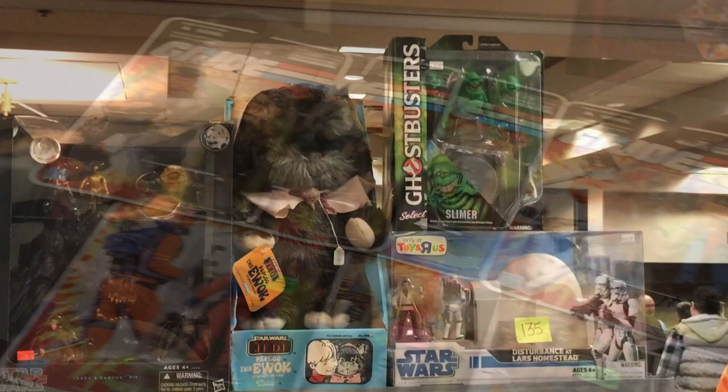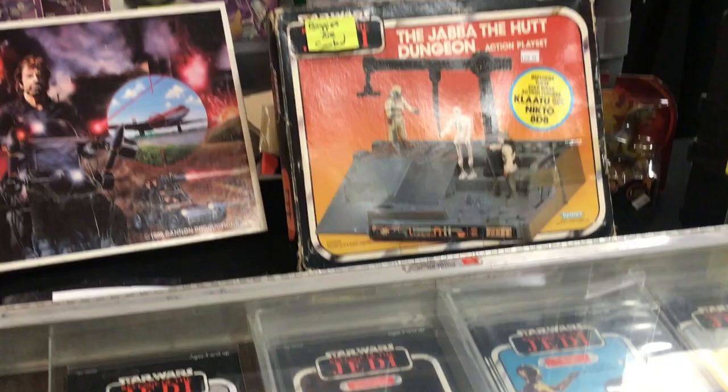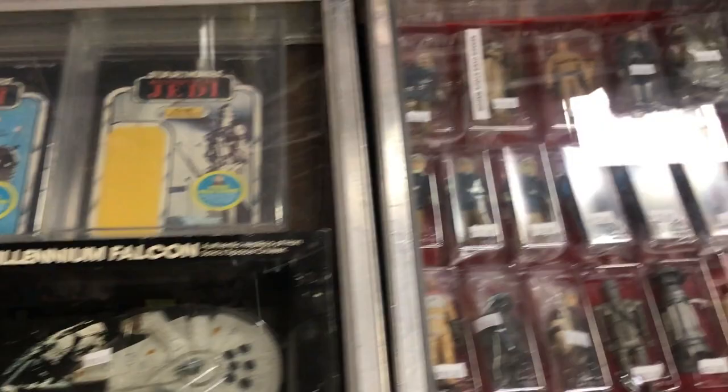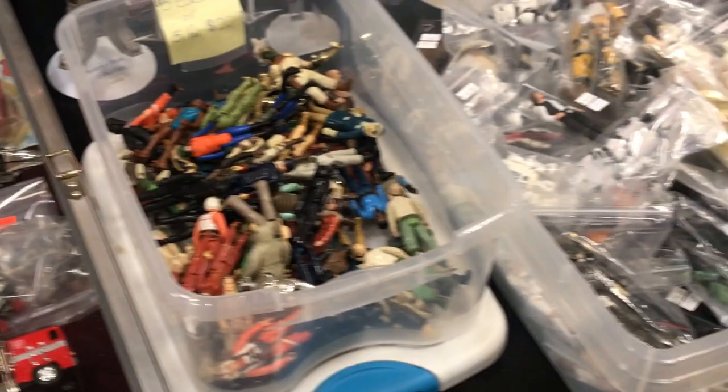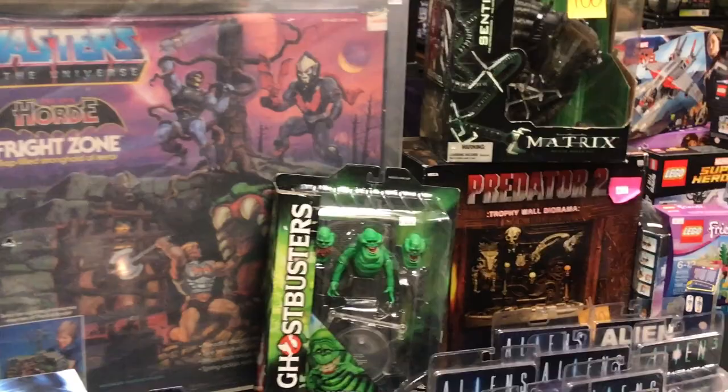Another absolutely fully loaded booth, guys, right here was James Ford's booth of CTS Promotions. James puts on the Columbus Toy Show, which will be held this year March 22nd, 8 a.m. to 4 p.m. at the Ohio State Fairgrounds and Expo Center. If you've never been to the Columbus Toy Show, you're missing out. I mean, it is the best show in the state of Ohio and one of the best shows in the entire country. Truly a great time. I hope to see you guys there March 22nd from 8 to 4 at the Ohio State Fairgrounds.